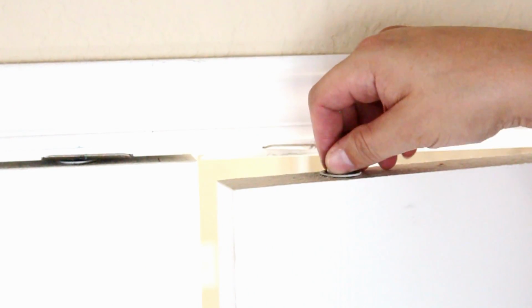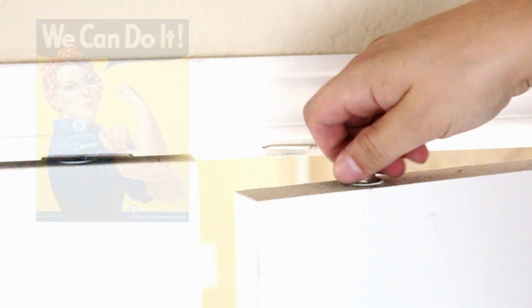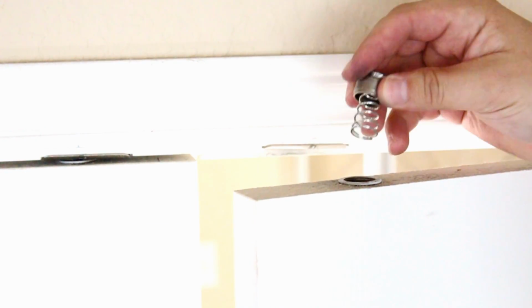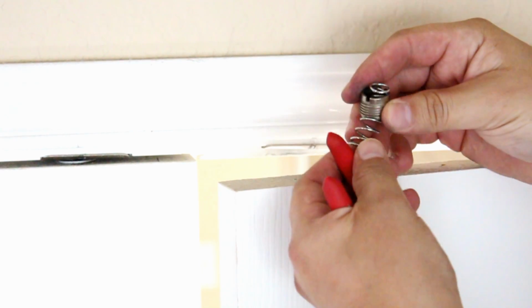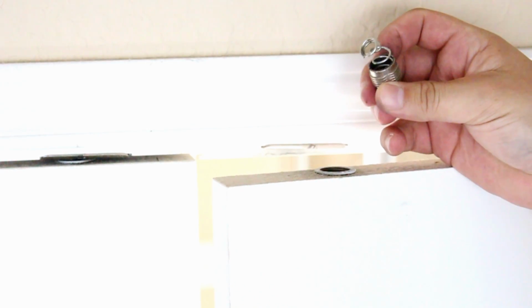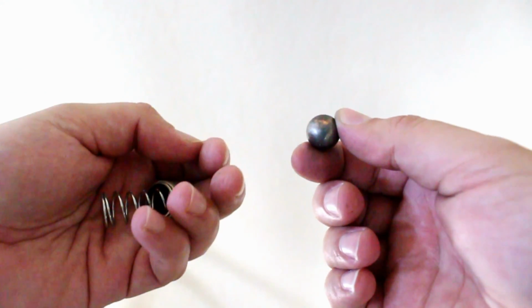Now once again, you can use a pair of pliers like this one here, or a pair of needle nose. Mine are sticking out far enough that I can just do it by hand. Just going to take this completely out. There it is, with the crooked spring on top. Fun times. That shouldn't be like that. Now I was lucky enough to actually find the ball.